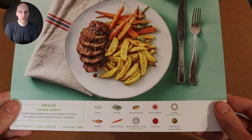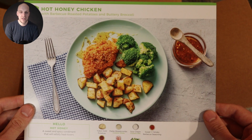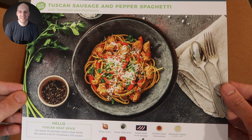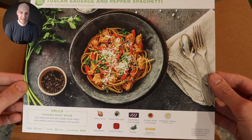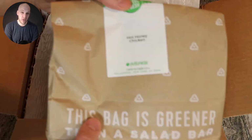We have the Meatloaf a la mom. I got a few of the things there. Honey hot chicken, which is a nickname my wife has for me. That's not true, but we'll get to that later. And then the Tuscan sausage and pepper spaghetti. I'll give you a little bit of a look ahead. That was my favorite meal out of all 6.